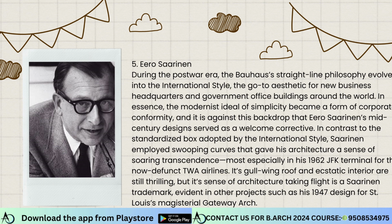In contrast to the standardized box adopted by the international style, Saarinen employed swooping curves that gave his architecture a sense of soaring transcendence, most especially in his 1962 JFK terminal for the now-defunct TWA Airlines.